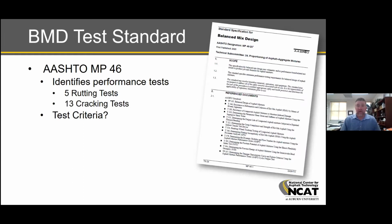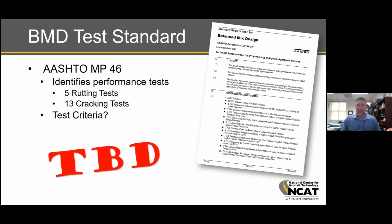And each one has a table of suggested criteria. Each one. Here's the trick. Each one has suggested criteria of to be determined. So I get a kick out of that. It's entertaining to me that we list those tables out that way.